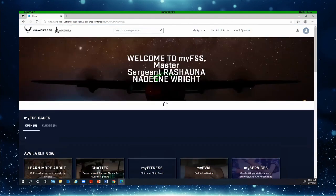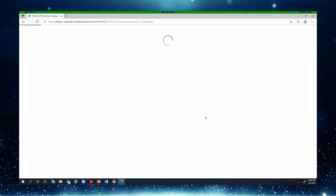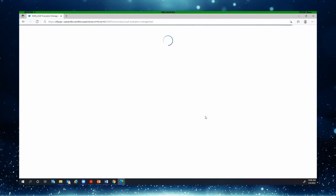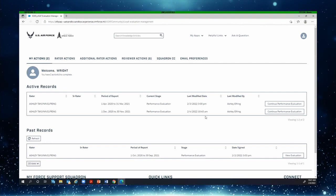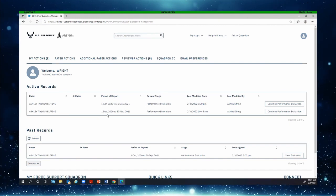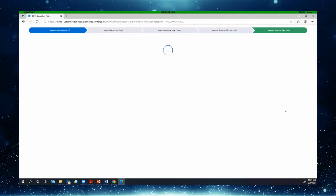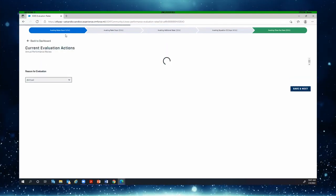So right now it will take me to the myFSS dashboard. You'll scroll down and click on rating. Okay, so this is the rating dashboard. You'll want to come down and confirm that the period of report is correct, and then you'll click on continue performance evaluation. So at the top, you'll see a status bar, and it lets you know who your EPR is currently sitting with.